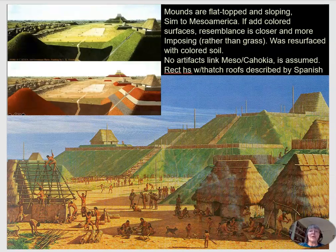We do believe that there are links, connections between Mesoamerica and Cahokia. We assume it, although we have not found artifacts from Mesoamerica at Cahokia and vice versa. The drawing below partly is influenced by some of the Spanish documents. The Spanish were at Cahokia and described some of the buildings, including, and these would be in the foreground of that image, houses of more ordinary individuals without a mound. Folks were on the ground here, and they would be rectangular in nature with thatch roofs.